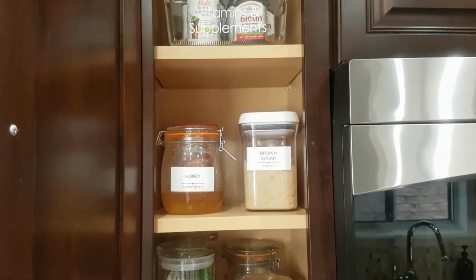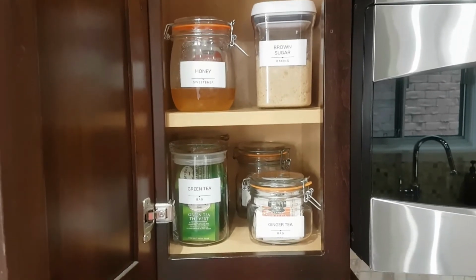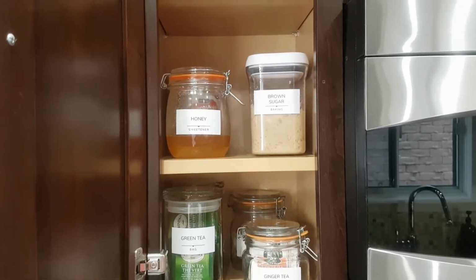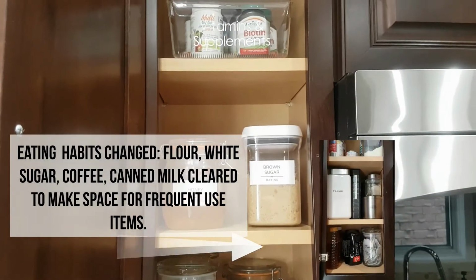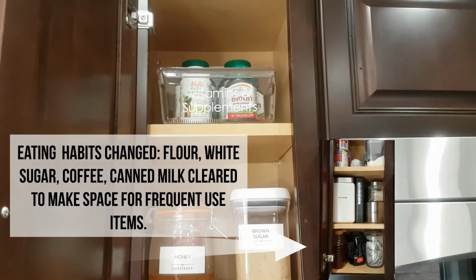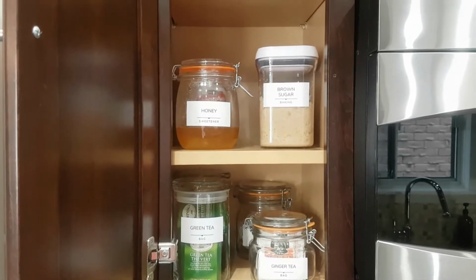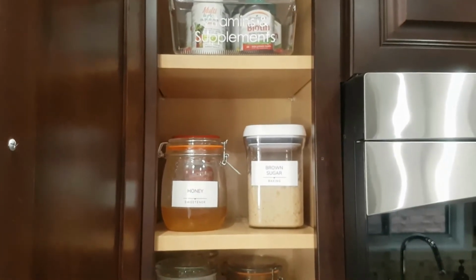If you guys have been following me on Instagram, you might have seen a different setup, meaning I might have had some slightly different products in here, but this was mainly my tea cabinet, coffee cabinet. The consumption of coffee has gone to basically zero, so that's no longer in here. I used to have flour in here as well. Baking has gone down to a minimum. Plus, I had to do a slight tweak, so removing again the things that we no longer consume, only keeping the things that we know that we do use often.